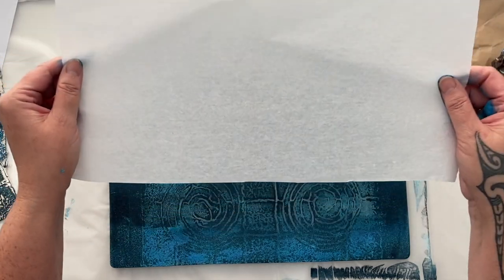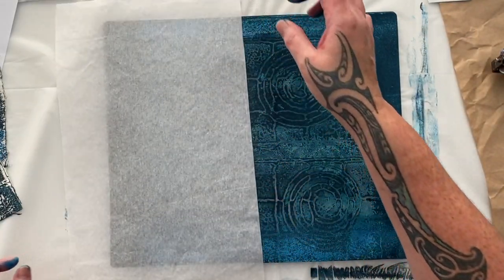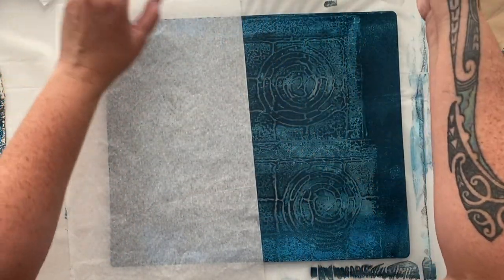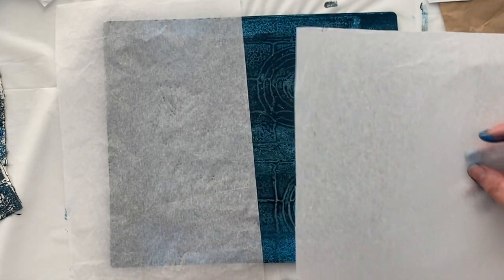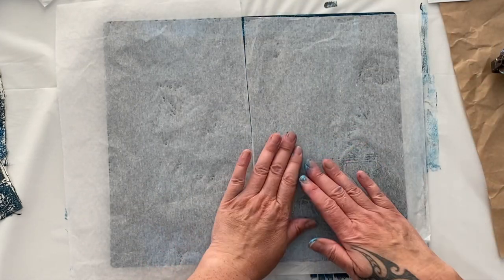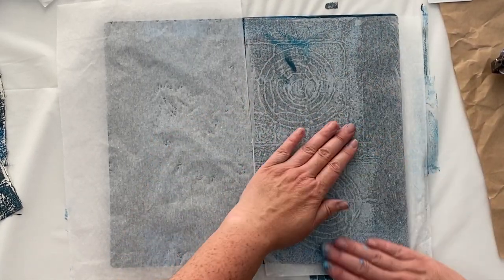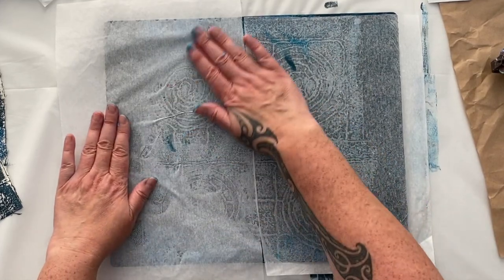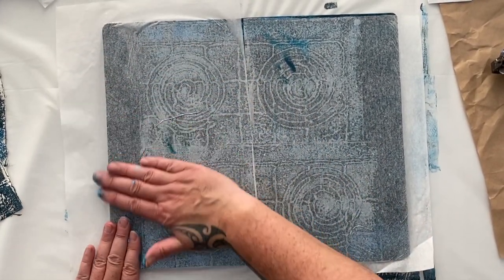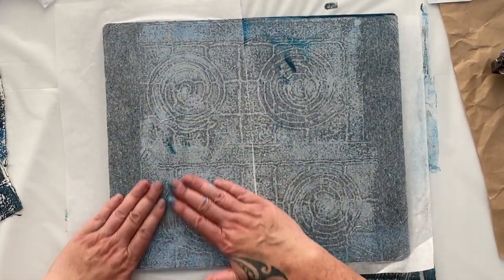Oh, man. I mean, paper's not big enough. Let's go that way with that one. I've got these papers pre-cut, but clearly they were pre-cut for my smaller size plate. Now I'll have to pre-cut some for this bigger size plate. Oh, the joy of bigger. Bigger is better. Look at that. This will pull quite a nice print, don't you think?